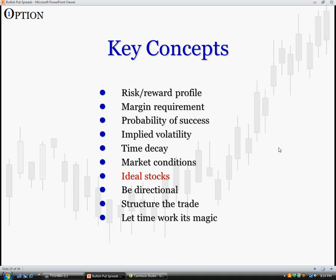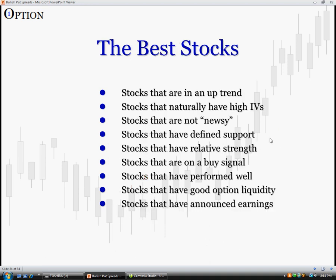So what are the ideal stocks? What should we be looking for? Well, the market's in an uptrend. We want to see stocks that are in an uptrend. We don't want to be out there bottom picking a stock that has been in a long-term downtrend.